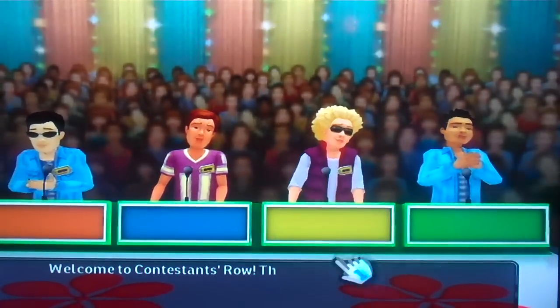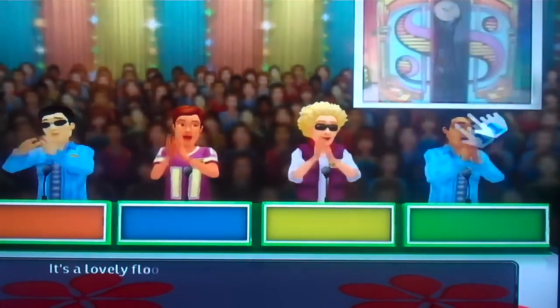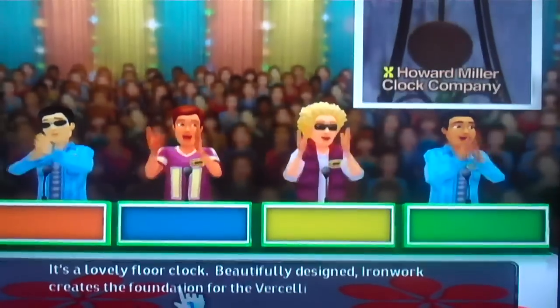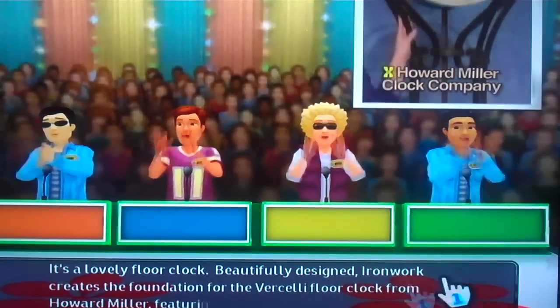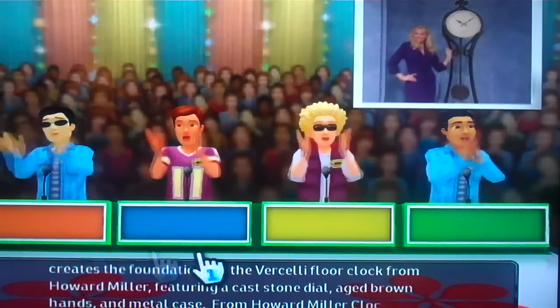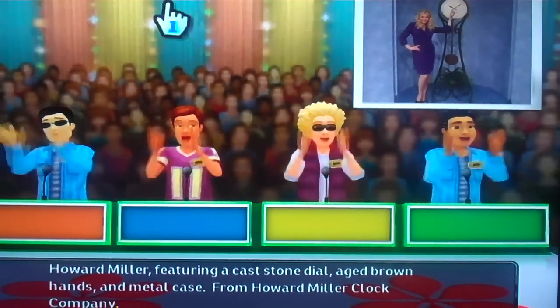Welcome to Contestants Row. Here is the item. It's a lovely floor clock. Beautifully designed ironwork creates the foundation for the Vercelli floor clock from Howard Miller, featuring a cast dial, aged brown hands, and metal case from Howard Miller Clock Company.